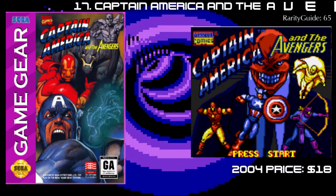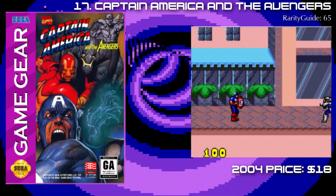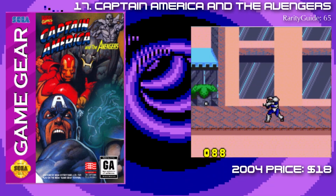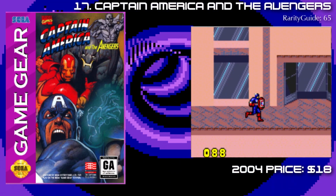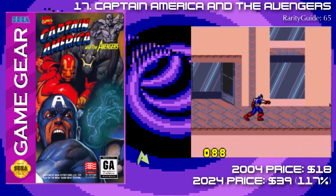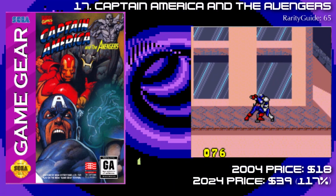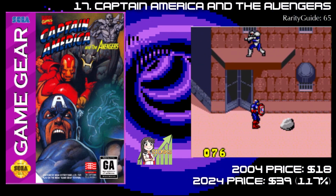We have a really fun game, Captain America and the Avengers. This is a side-scrolling superhero-based beat-em-up. It was an $18 game back in 2004, and this game, which allows you to play as Iron Man or Vision or Captain America or Hawkeye, goes for $39 today, which is a 117% increase in value.